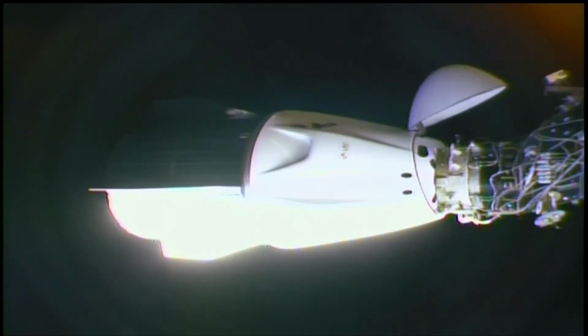Liftoff of Crew 8 atop a Falcon 9 rocket occurred at 9:53 p.m. Central, 10:53 p.m. Eastern on Sunday, March 3rd, and they had an approximately 28-hour transit to the International Space Station, where they are currently docked.